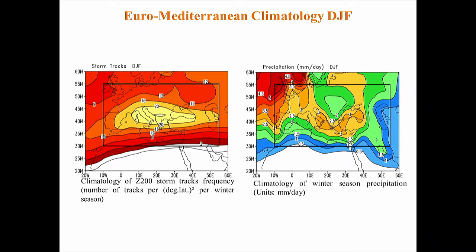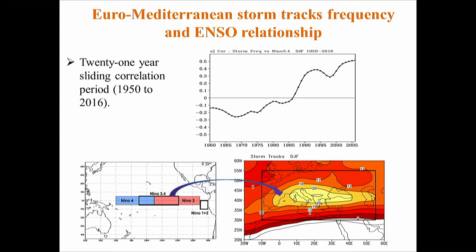So we have selected only two things. We just selected the storm centers and even troughs with certain criteria we have defined in the storm tracking model. So this is the climatology for storm tracking, and this is the climatology for precipitation. Now, our main objective.